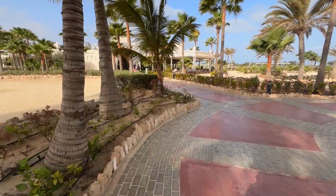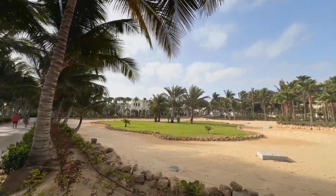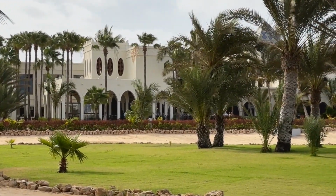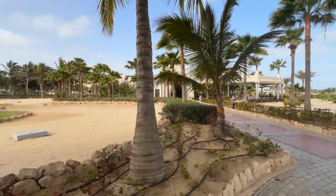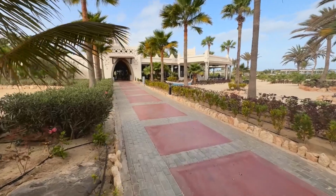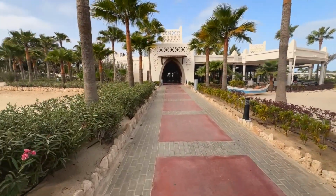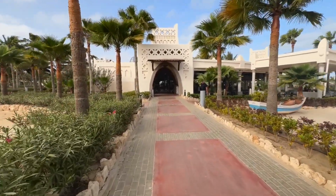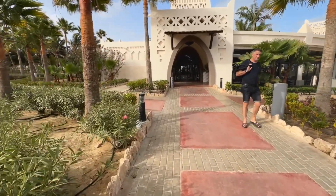Just to give you a rough idea of distance, that's the main building right there. That's where the buffet restaurant was that I pointed out. And here in the centre we have another, this is the beach buffet restaurant where you can get breakfast, lunch and a late snack. It's definitely not the same quality as the main restaurant, but if you are at the beach and you just want to grab something quick, certainly the lunch here is not too bad.